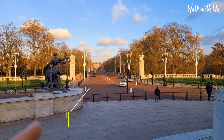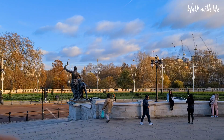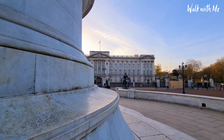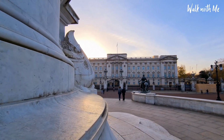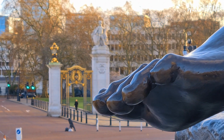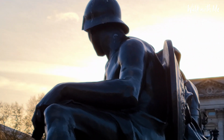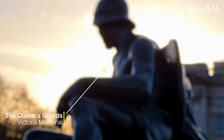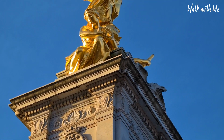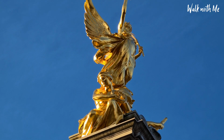And then as you walk around here, there's the Mall going all the way up into London. And well, you can't really see it, but Big Ben is just over there, and you've got the Millennium Wheel just over there. Weirdest shot ever of this foot and a seagull making lots of noise, of this soldier just sat there. Look, isn't that amazing with the sunset in the background? It's Queen Victoria there. Look at that in the sunshine. Someone must have to go up there and polish that. It's absolutely amazing.